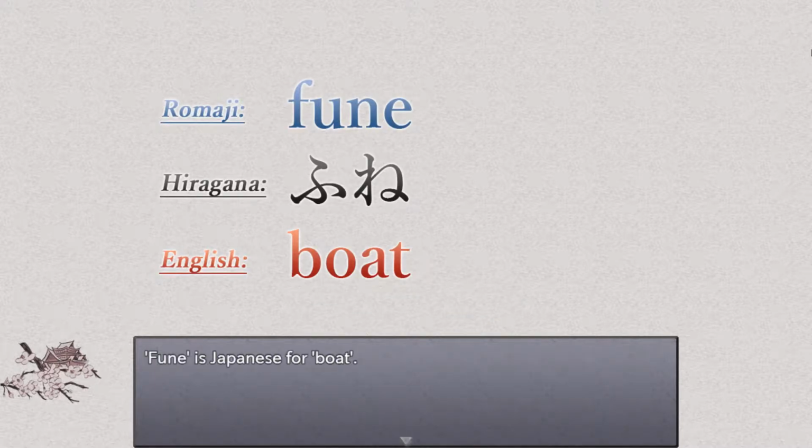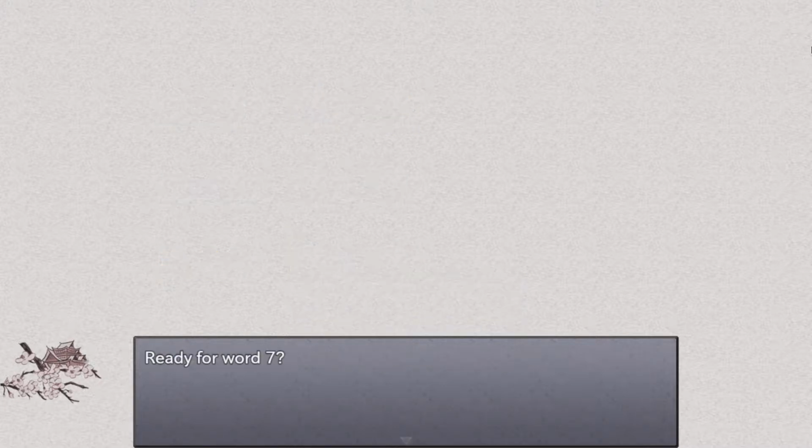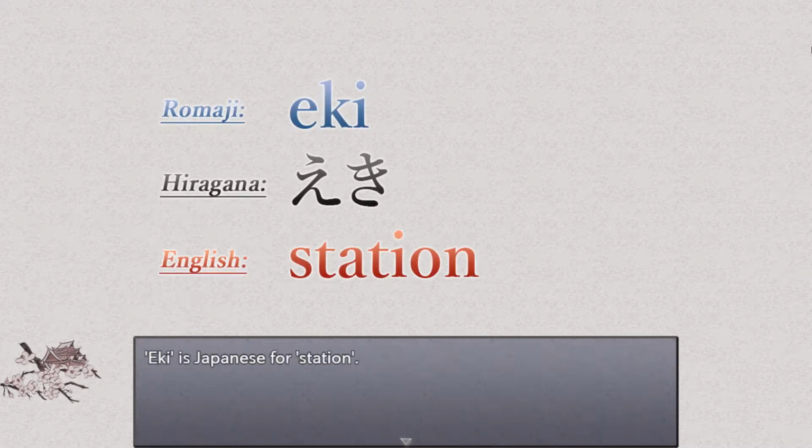Like McDonald's, right? Fune. Still haven't perfected how to spell it right yet. Boat, fune. Eki, station.